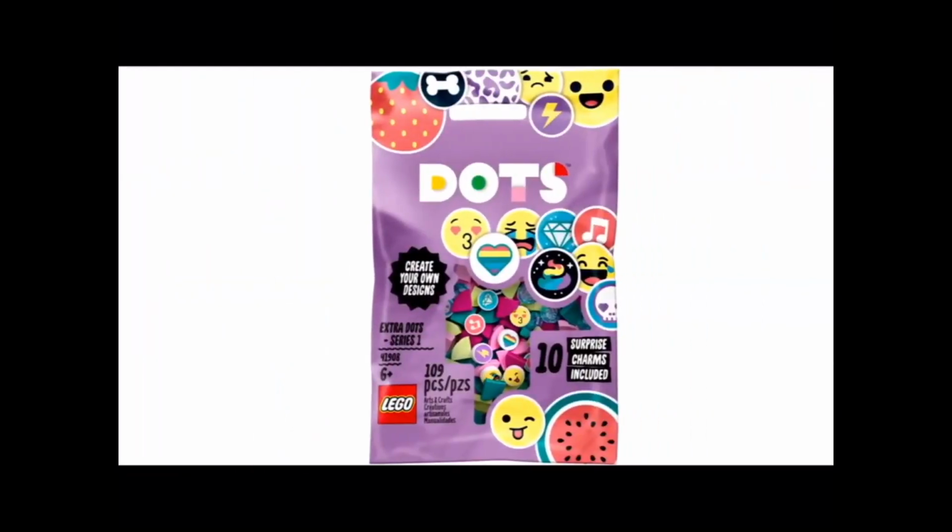Then we have these packaging ideas for the Dots, where you have different 1x1 tiles, circles with different prints on there. Seems to be rainbow poop on that, which is pretty funny, and then a diamond, a music note, and then some different emojis. So these look pretty cute and pretty fun to add in a city, or if you just want to have these in a collection, because I believe these are exclusive.